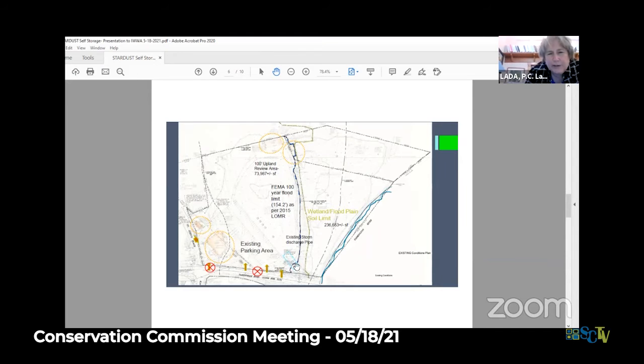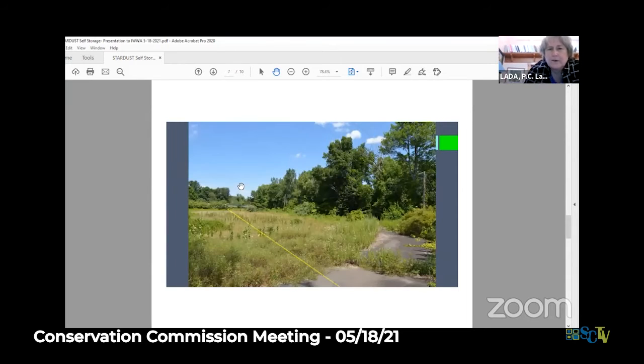We do have an existing storm discharge pipe that picks up all of the drainage untreated from the parking lot and discharges it down into this area here. When you're looking at the site, there's an existing drive that wraps around at the top of the hill that serves those 2 buildings in the back. The 100-foot upland review area is approximately about a third of the way through the field.